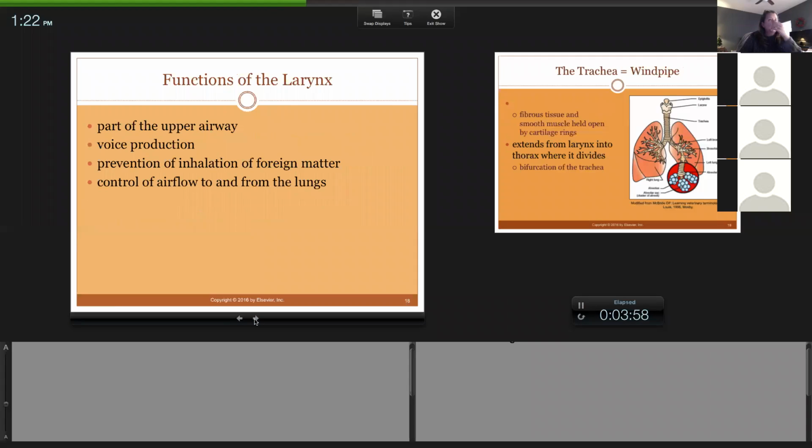Now, the job of the larynx, it is considered upper airway, and it produces a voice, but it also prevents substances from getting into the trachea. Now, the epiglottis should be protective and closed, but the arytenoid cartilages are also going to close when the animal is eating and drinking. So those should close as well, and they will control the airflow. So those are the jobs of the larynx: to produce the voice, to protect from inhalation of foreign matter, food or water, whatever, and allow air to come in and out through the trachea.